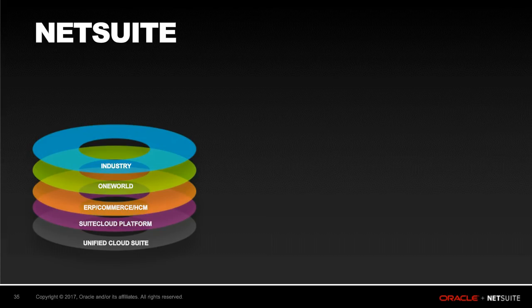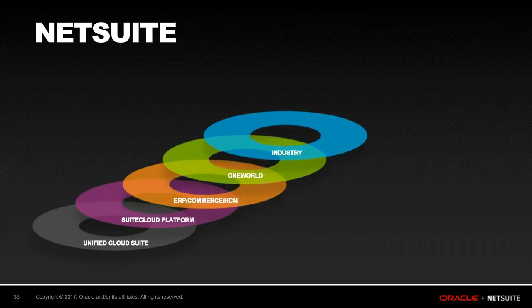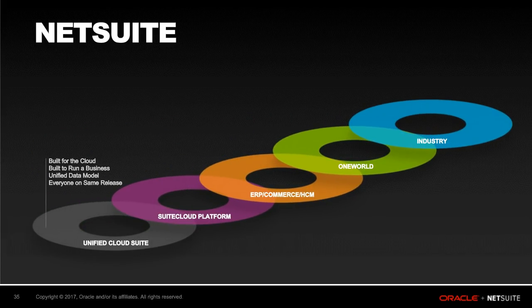So we'll start off with the Unified Cloud Suite. Philosophically, at the base of NetSuite, it's built for the cloud. I mentioned this earlier. And that's not just saying that I access it via a browser or it sits in a firewall and I don't manage the technology. It's philosophically what that means. It's consumer-oriented. So anyone can pick it up and use it. If you think of all the consumer applications you use, there's no training for those.